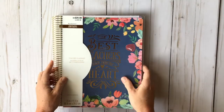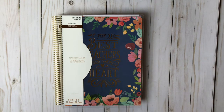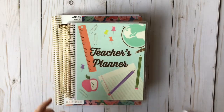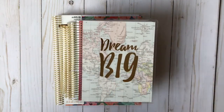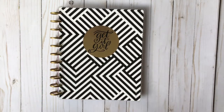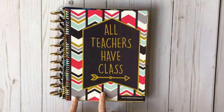I also have a couple of Recollections planners. I have this teacher planner that's actually from last school year. Then I have the other Recollections planners, the goal setter ones, and then there's a teacher planner and then another goal setter. And so I have quite a few of those. I also have this Happy Planner that I purchased at Tuesday Morning one year. And then I have these two Carson Dellosa teacher planners that I picked up at the School Box.